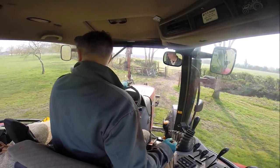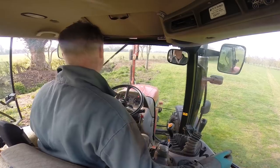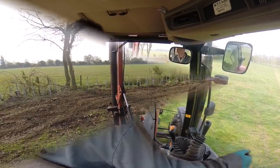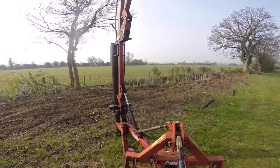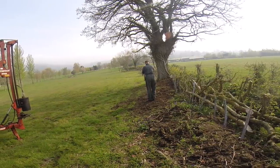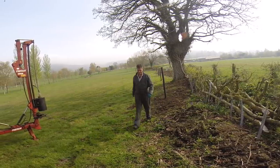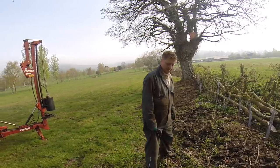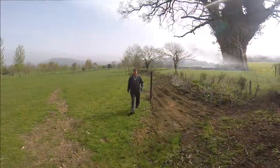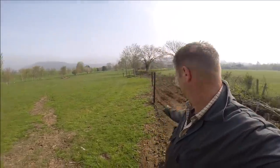One down, four more tensioners to go. Tight right and keep the line, tight right and keep the wire. That's a little bulge, but there's a bit of grass you want to put there, so I don't mind. Right, let's knock these in.